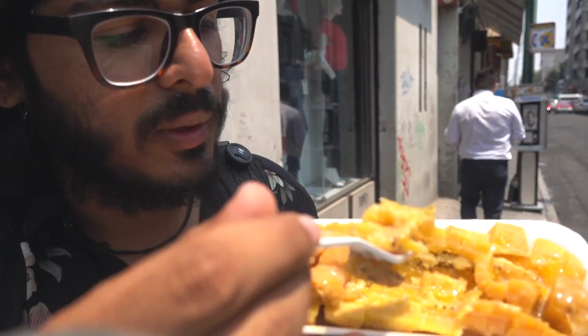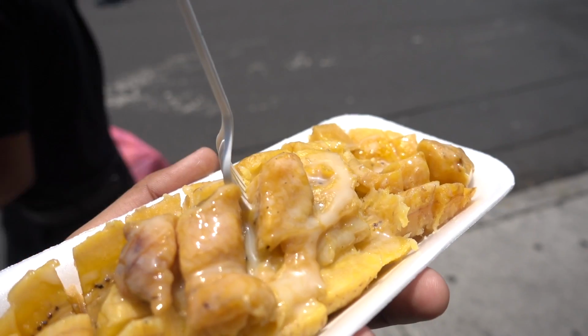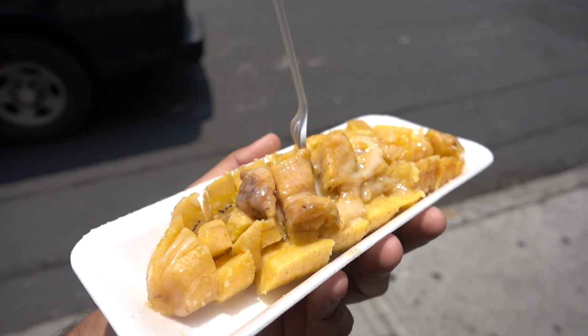So as you can see, it's just really a fried plantain with some condensed milk on top. Absolutely delicious. I love plantain, so this is great for me, but they pretty much have everything and anything you can imagine as a snack here in Mexico. I've seen crickets, so whatever you fancy, you can get it, and it's also cheap.